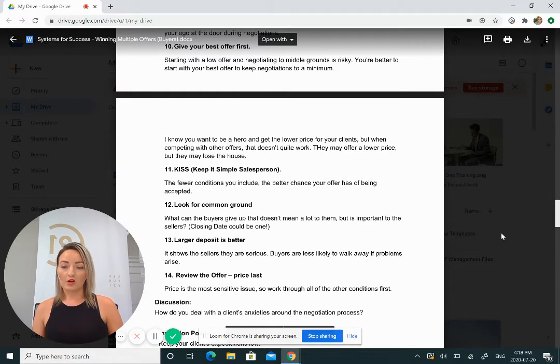A bonus with the deposit on an offer night is having the check in hand. So if you could get your buyers to go out to the bank and get a bank draft of the check and take a photo of it with your offer, or if you're doing it in person and you have the check with you, then this is a really great opportunity to show that we're serious. We've got the money here. I can get it deposited within the next however many hours. So having that deposit available and large is very good for your clients.